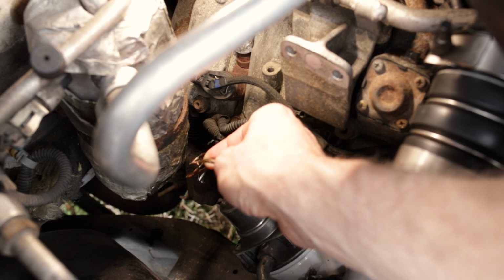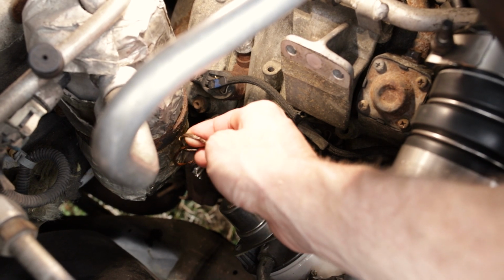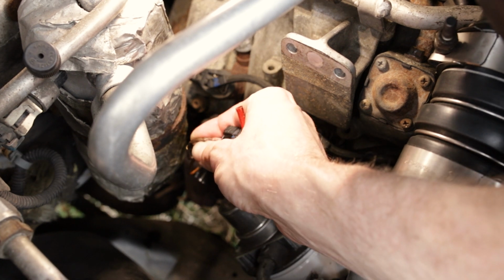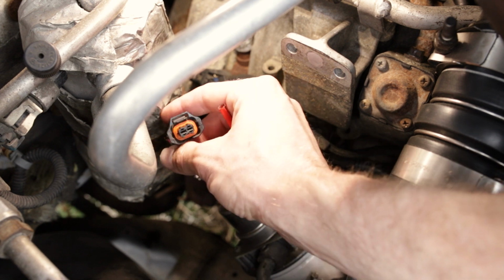So I don't know if we've got some junk in this part of the harness where it's exposed. It wasn't weather tight, so it could have some corrosion in there. That could be our issue.